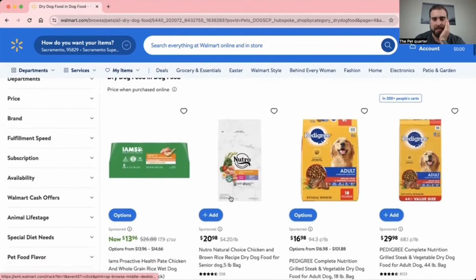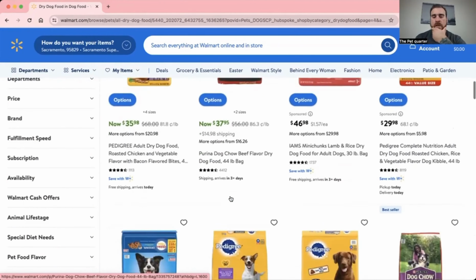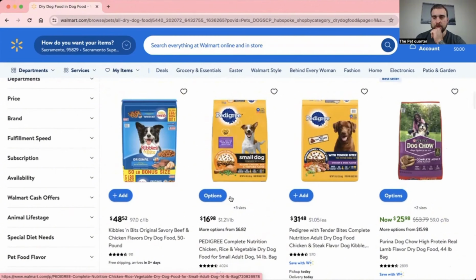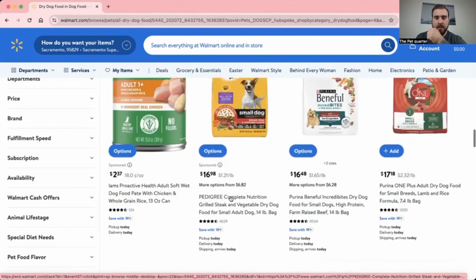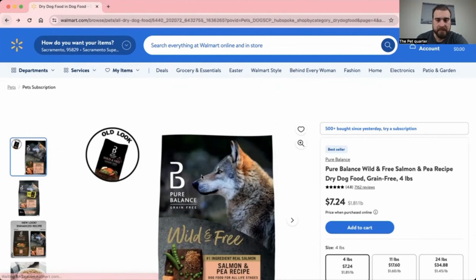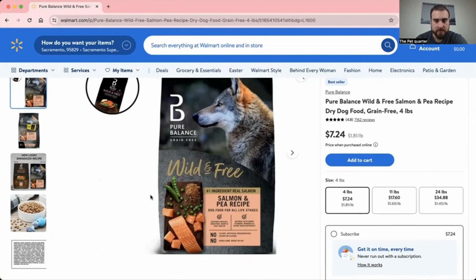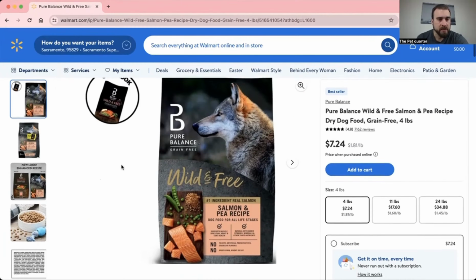Let's look at others, because there's others here. We've reviewed Purina. We have reviewed Pedigree. Oh, what's this? Pure Balance. Oh, we've reviewed Pure Balance already. But this is the salmon and pea recipe. So this seems to be like a grain-free dog food. Now, grain-free is a bit of a... It doesn't mean anything anymore, unfortunately and sadly.